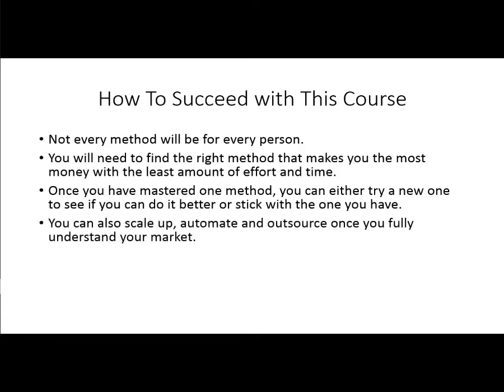Now, one of the things you can do once you have really mastered a method and you are generating income from it is to automate it and outsource it once you fully understand the market. But you do need to understand it from your perspective. You do need to understand it so that you can explain it in your own words, so that you understand how it works inside of your mind, and the process that you're putting in place in order to make it work.